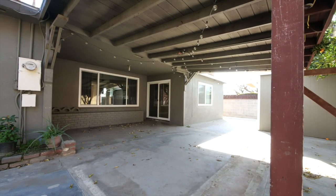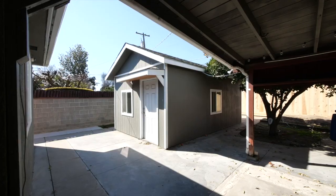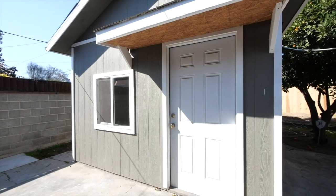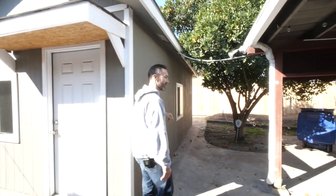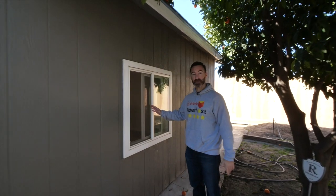Pretty nice backyard. We can have like a little fire pit here, but that's not what I'm excited about. This is what I'm excited about. So check this thing out. It is a shed that is meant for storage for right now. It's locked, but what we can do is look through the window here, and you'll see that this thing is big enough for an extra studio.